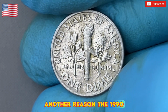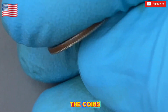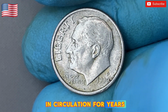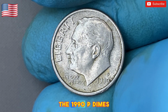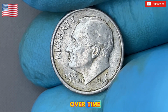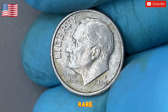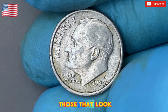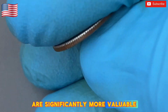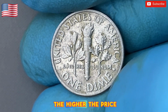Another reason the 1990-P Roosevelt dime stands out is because of the condition of many of the coins from that year. Like most coins, dimes that have been in circulation for years tend to show wear and tear. The 1990-P dimes that were heavily circulated have become worn down over time, meaning finding one in pristine, uncirculated condition is quite rare. Coins in mint state, those that look almost as if they just came out of the US Mint, are significantly more valuable to collectors. As with any rare collectible, the better the condition, the higher the price.